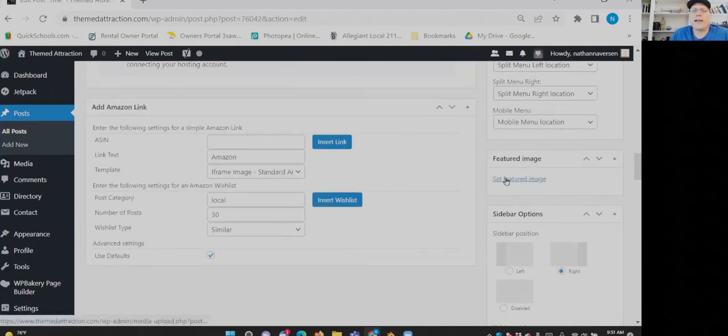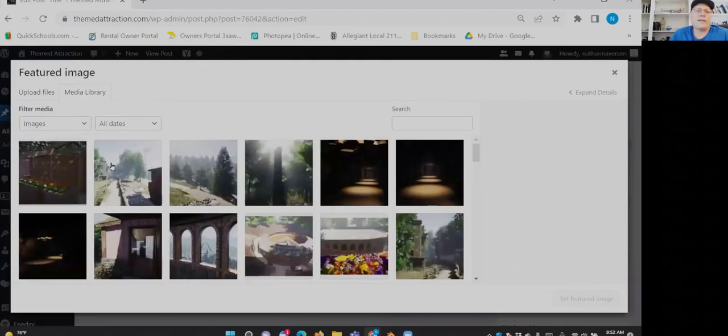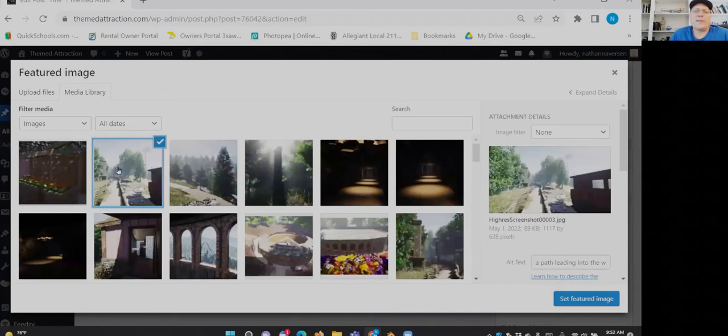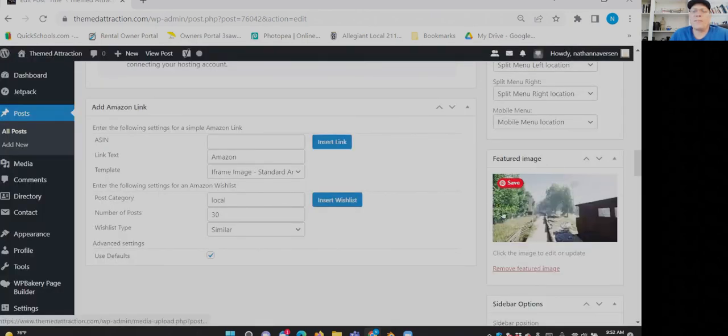This is what will display on the home page when all of the projects are laid out. Pretty much without this, it's going to be kind of an ugly looking blank post with just your title. So hit set featured image, and then pick your featured image, and then hit set featured image. And it's going to think for a second and then put it in there.